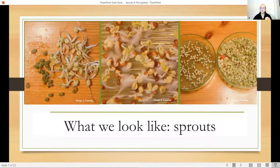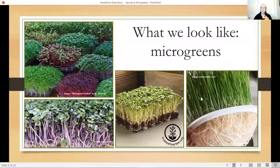And these seeds, the pea seeds, end up remaining very, very sweet. So when you eat the pea sprout, it tastes like fresh peas. It's quite wonderful and it's crunchy. Now, microgreens are quite another group.